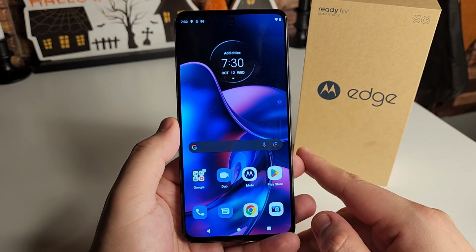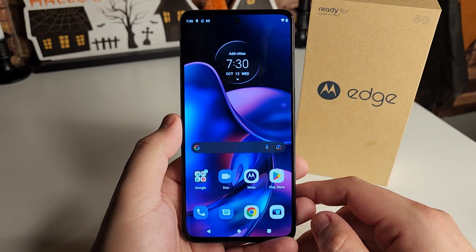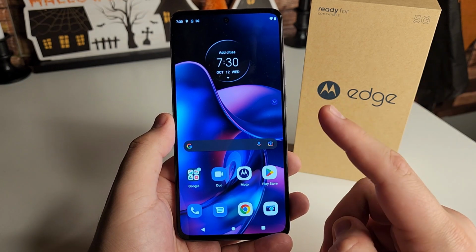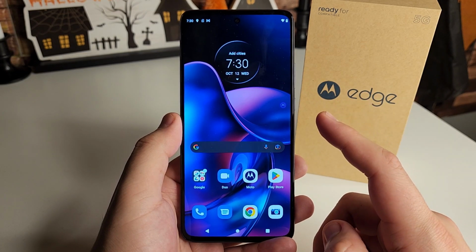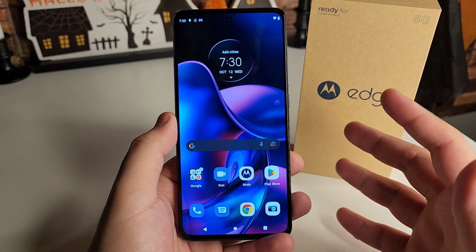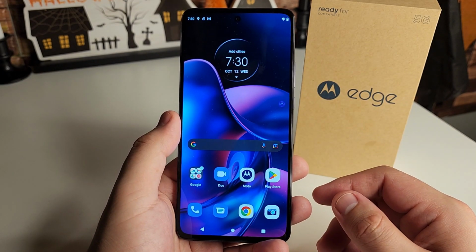Getting into the second pro on this phone, I would have to say the update policy. So we do have a pretty decent update policy on here. For the $499 that I did pay. I know that this is a little bit more now. We're going to be talking about that in a second. But this device gets up to Android 15, and our security patches go all the way up to 2026. So we're going to be able to have support on this device for the next 4 years.